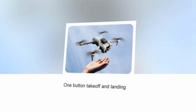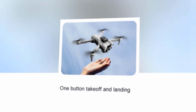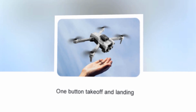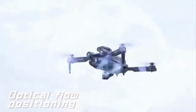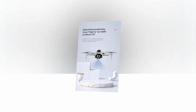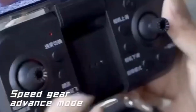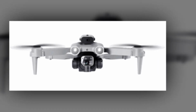With just one press of a button, you can effortlessly launch your drone into the sky or bring it back down to the ground. And when you want to capture stunning footage from a stationary position, the Beauty Shooting feature allows you to do just that. Plus, with optical flow positioning technology, you'll be able to fly precisely and steadily, even when you're flying close to the ground. And for when you need an extra burst of speed, the Speed Switch feature allows you to quickly adjust the drone's speed to match your needs.